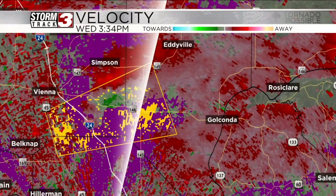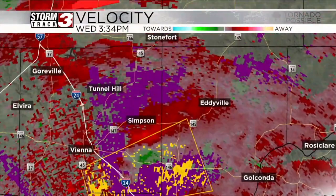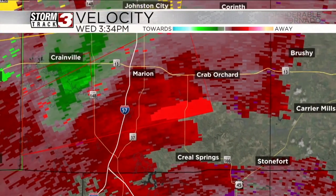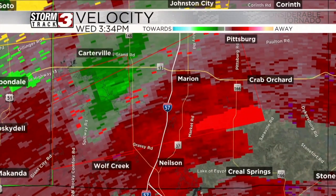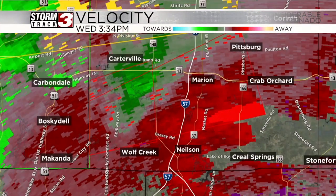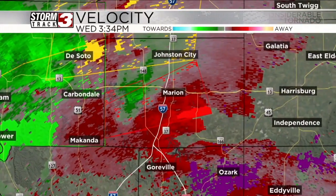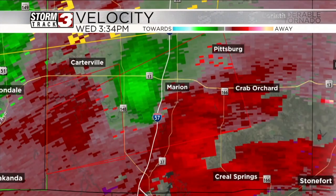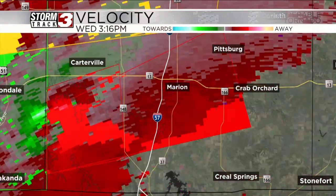Oh, excuse me. We have gotten moved around here on the velocity scans. Here we go. I do not know how that happened. I do apologize for that. We do still have that tornado warning storm just to the south of Carterville. Reds and greens, very broad though. So let me show you what I was trying to show you a second ago. Notice what happens back here at the beginning of the warning.